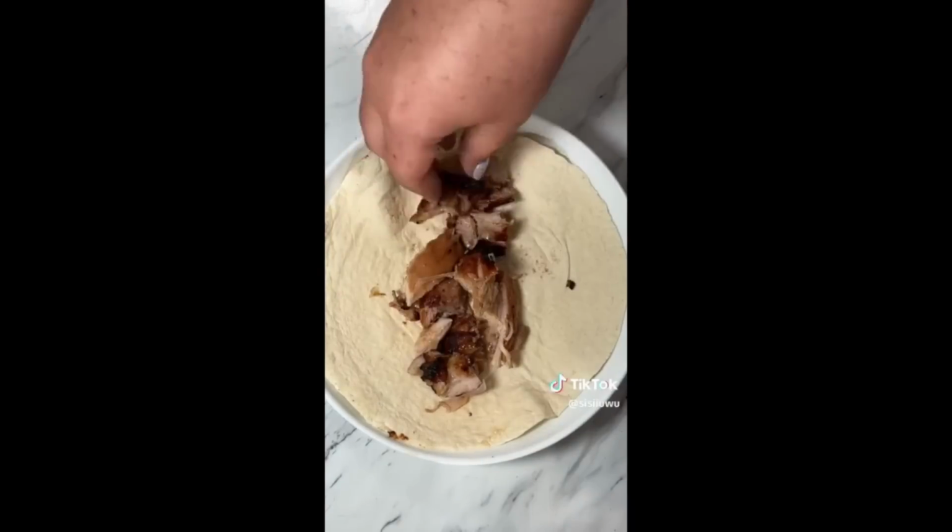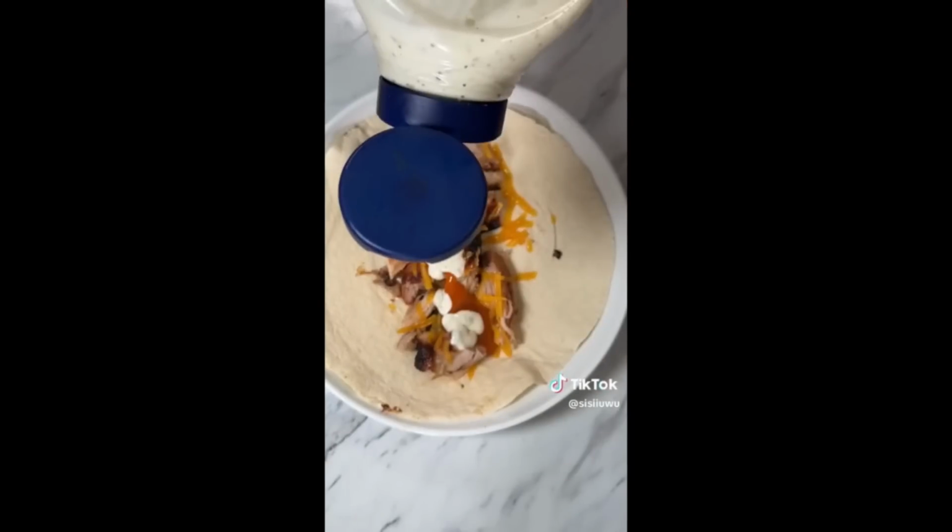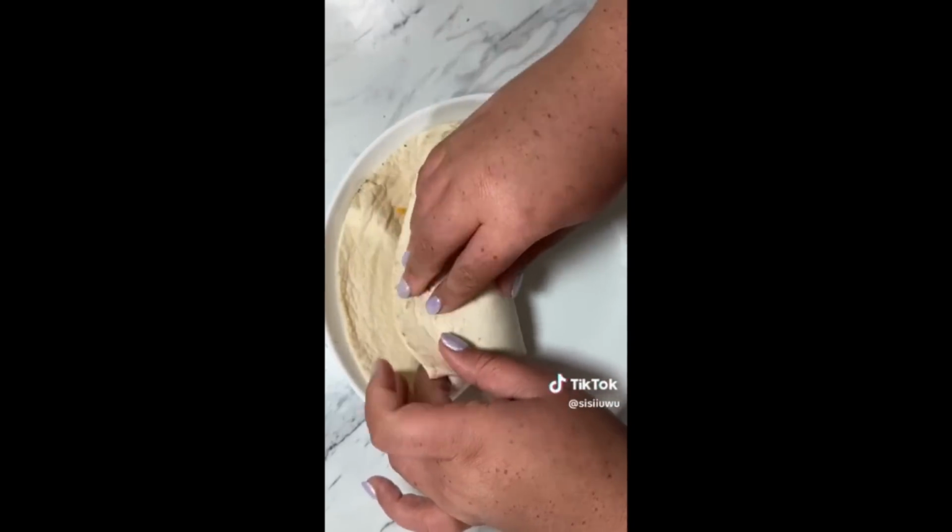Then for dinner, I cooked some of these Tyson grilled chicken thighs in the air fryer. Tyson grilled chicken thighs. You're making a burrito out of it. Nice. It's the same sauces that I had for lunch, one of those carb counter tortillas, and I made a chicken wrap.